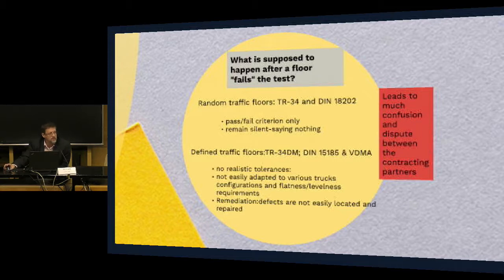For example, the DIN 18202 standard doesn't explain precisely how to conduct the test. It talks about the gap under the straight edge, but it can be used in two different ways, and it caused two different results as well. So the remediation isn't determined, and if you use the table, it mentioned table 3 and line 2, group 3. So for shorter wavelengths, under 120 centimeters, the specified maximum gap is too lenient.